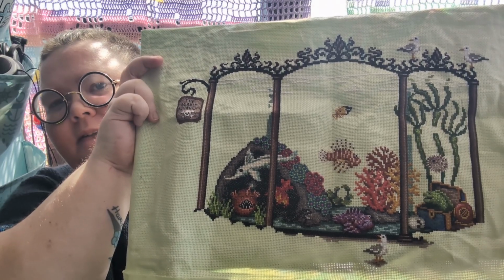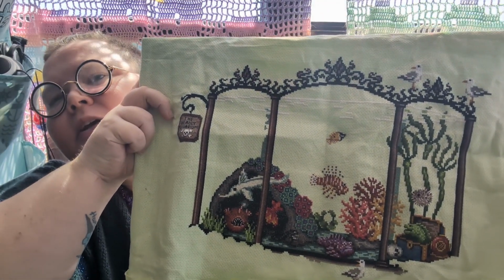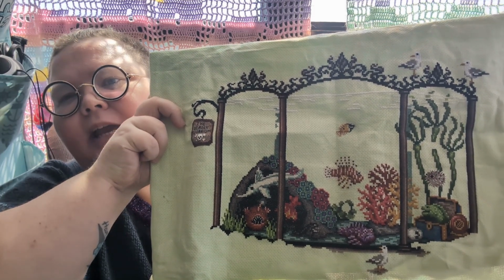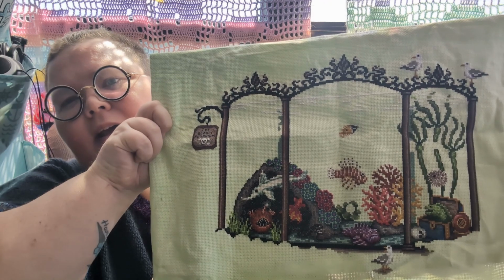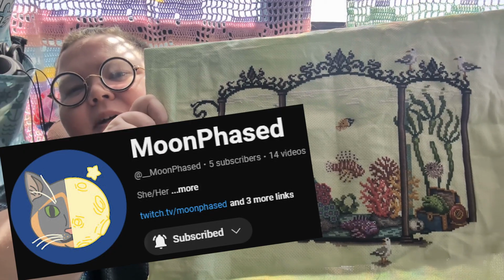Yeah, I love it. So I am stitching this 2 over 1 with the called for DMC on a light green 14 count Aida. Again, I got it off of Amazon. I think the brand name is Dawn Man. And I am stitching this together with my very good friend Moonface. We're doing the SAL together, which has been so much fun.